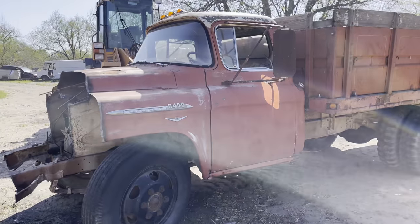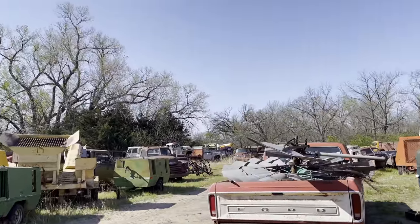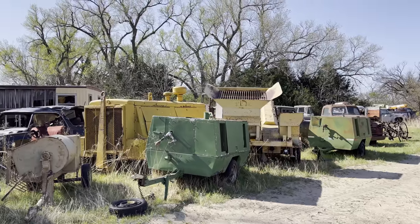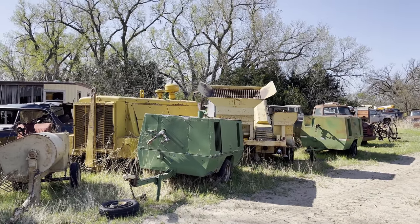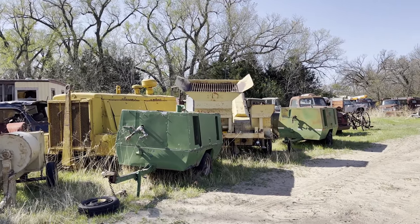Made it out here. I'm just going to grab this truck here, set it back over where it used to be. Over yonder, sometime I need to come out here and organize this place. I need to process all these stupid compressors. I need to get all the radiators out of them. Every single one of them has a big copper radiator in it, and they are a pain to get out. But I just need to take the time and get it done.